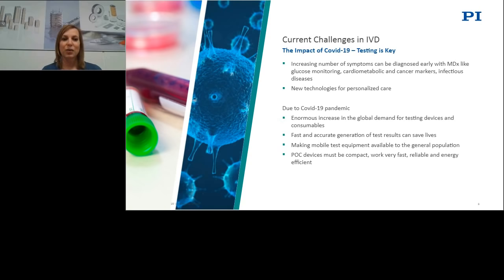Since we are living now in other times than one year ago, it's of course necessary to make these test devices available for the general population so the tests can be executed in certain spaces everywhere. So it's also necessary that these test devices are compact for point of care use, that they are very fast, reliable, and that they are energy efficient, especially point of care devices.